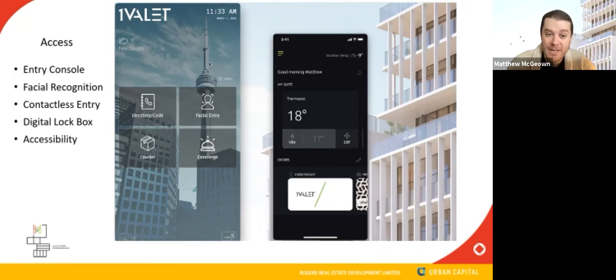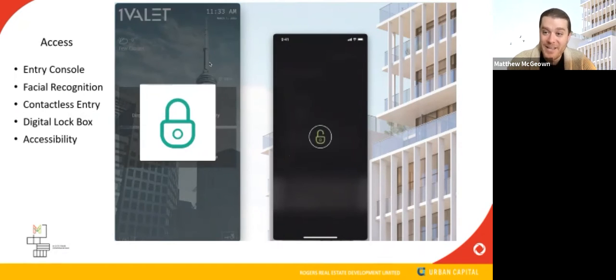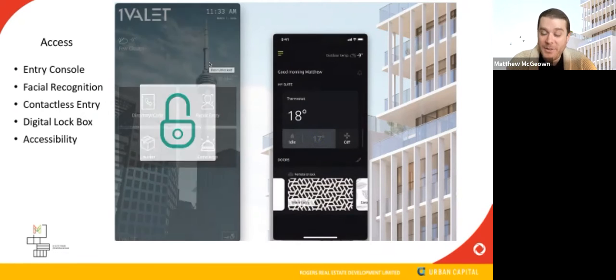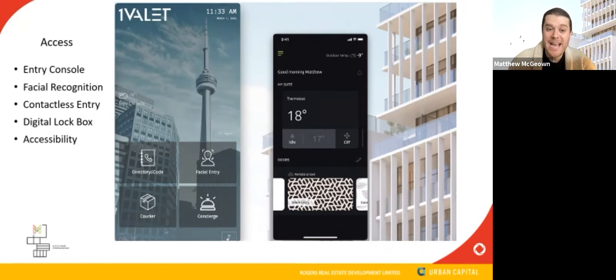So at any point in time, if I want to turn this off or turn it back on, I have full control over that. Now, in regards to contactless entry, obviously with COVID, we had to be very quick on how we get this going. But essentially with contactless entry, these digital cards, which I alluded to earlier in the presentation, are going to provide you access throughout the entire building for common elements, our amenities here at M-City, the door to your condo unit as well. So you don't have to physically touch anything in order to gain access.